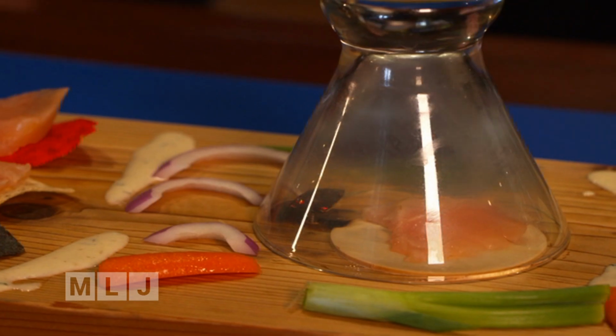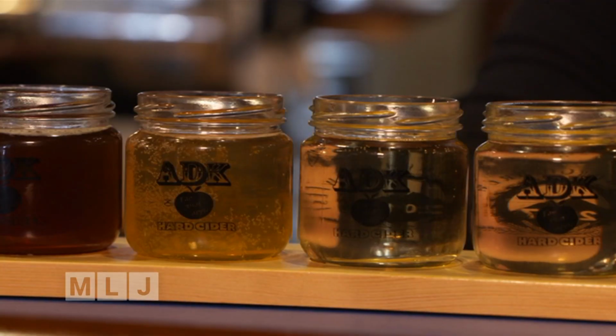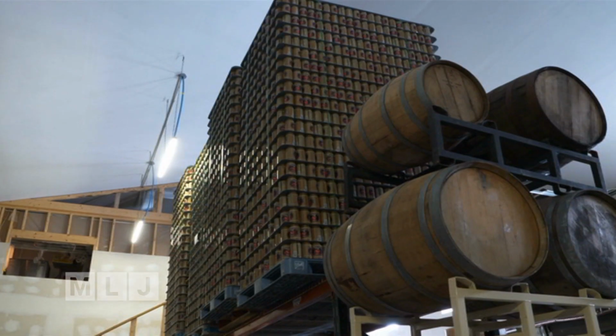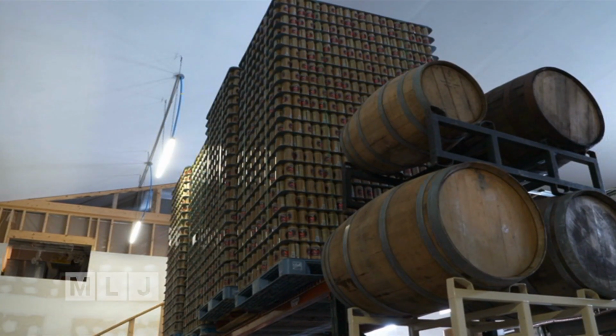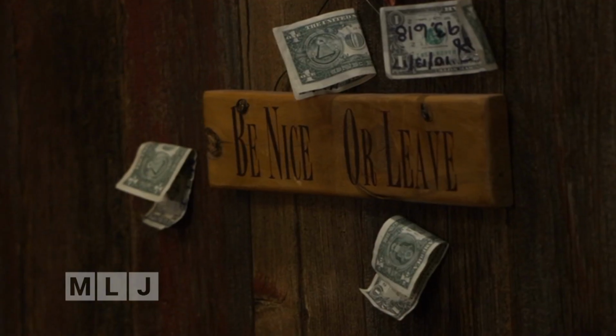And it smokes the fish on the way to the table, so it makes a nice presentation. Eltz Farm hosts regular music events and a popular Sunday brunch. You can stop in for a tasting or find their Adirondack hard cider in shops in the area.